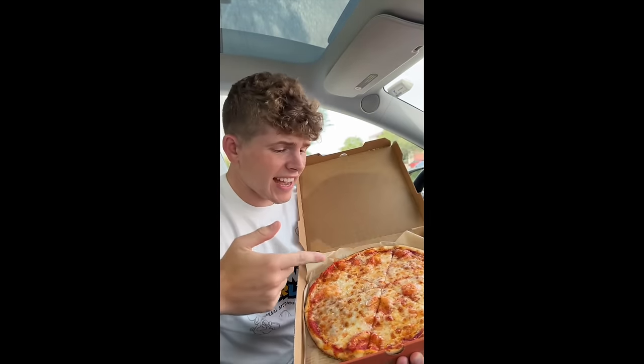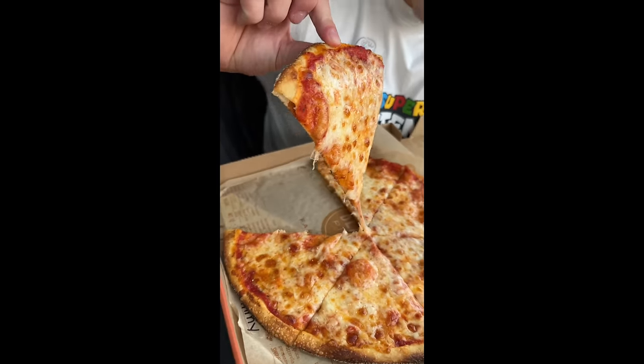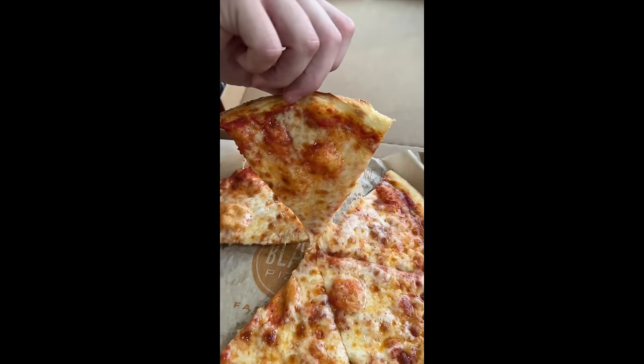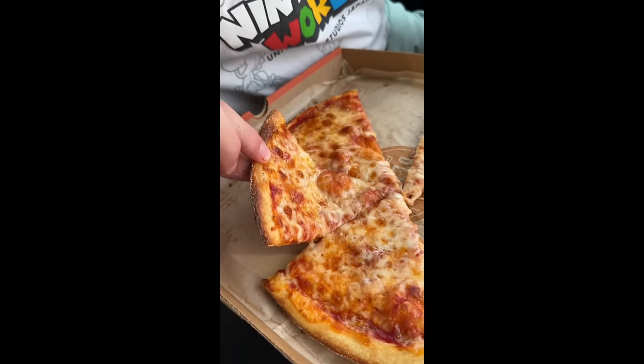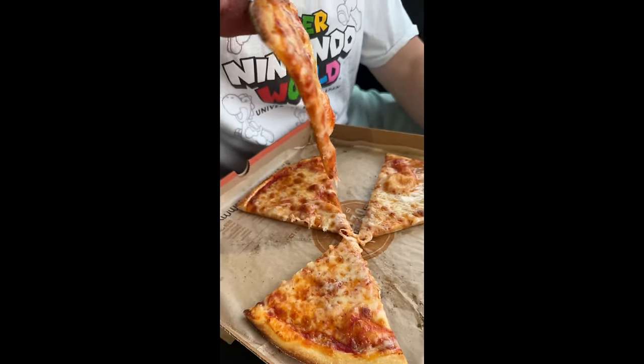Here we are, Blaze Pizza cheese pull test. Not much cheese on here. I asked for more, but they said they'd have to charge me a whole nother pizza for it. So let's see how it goes. Let's pull. All right, Blaze. Show me a pull, Blaze. Come on. Ooh. Last chance to prove yourself.